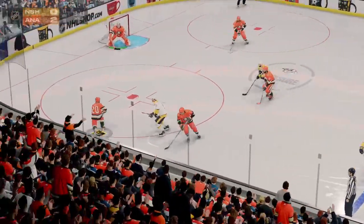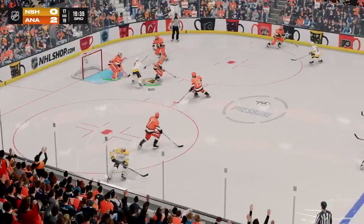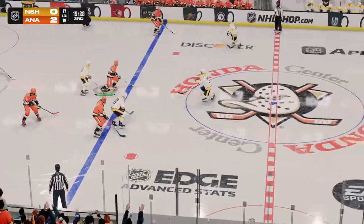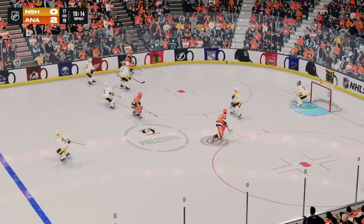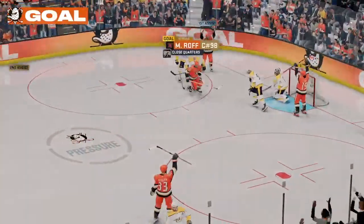Well, with two periods played, Pounder, your thoughts? The Predators can't get frustrated by a hot goaltender, James. They've been all over the offensive zone. They've thrown a ton of pucks to net. I think they just got to get some net front.